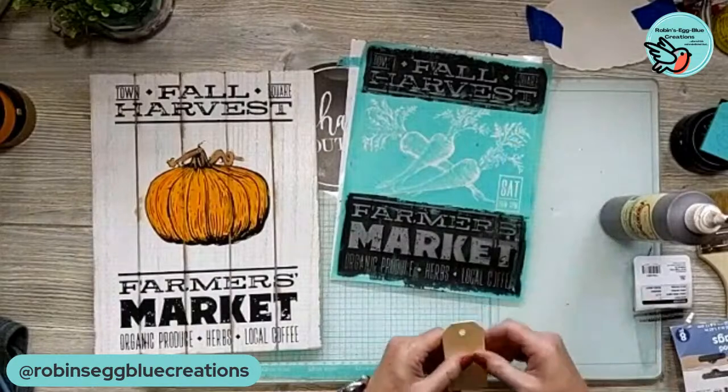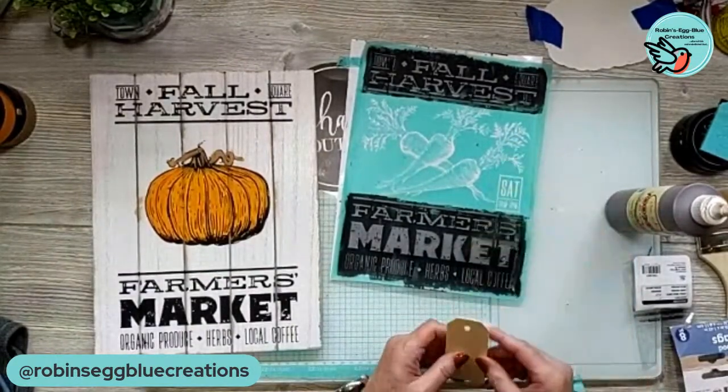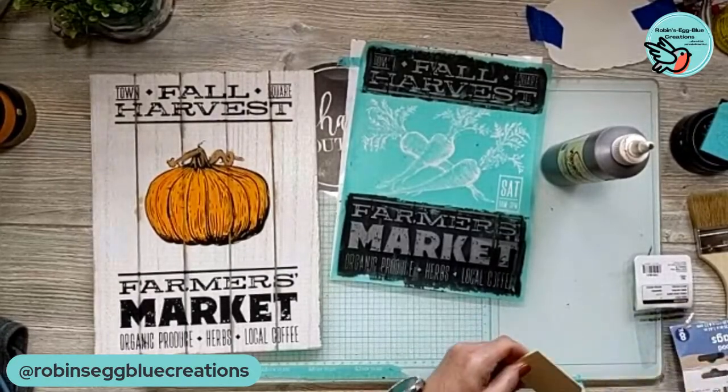I think that'll work. I don't really want to have to paint anything, but it's pretty ragged around the edges. I know what I'll do. I'm just trying to get, there's a lot of splinters on the edges.